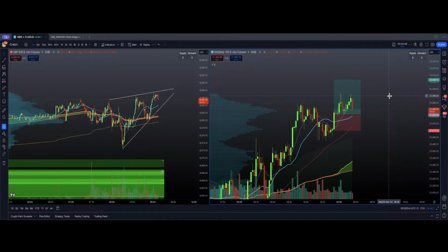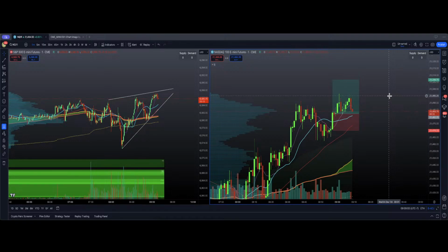What tool is that? That's the fib extension tool. Just don't leave those messages in chat, Viper.